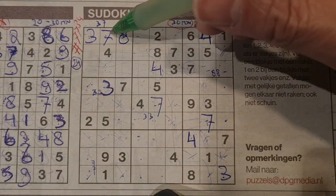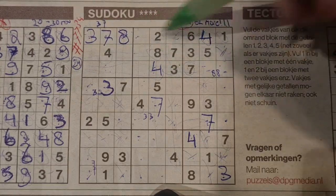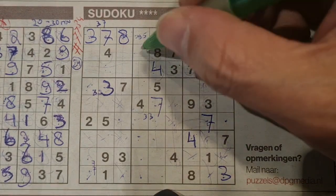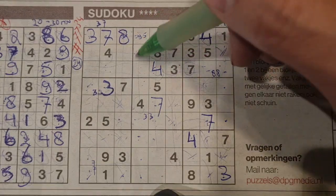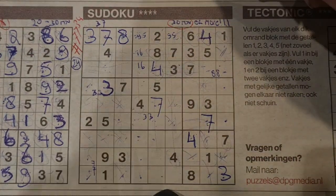Then 2 missing numbers in the first row. For numbers 1, 2, 3, 4, 5 is missing, 6, 7, 8, 9 is missing, 5 and 9. Let me mark those two boxes. The other pair in this big square: 1 is missing, 2, 3, 4, 5, 6 is missing, 1 and 6. Alright.